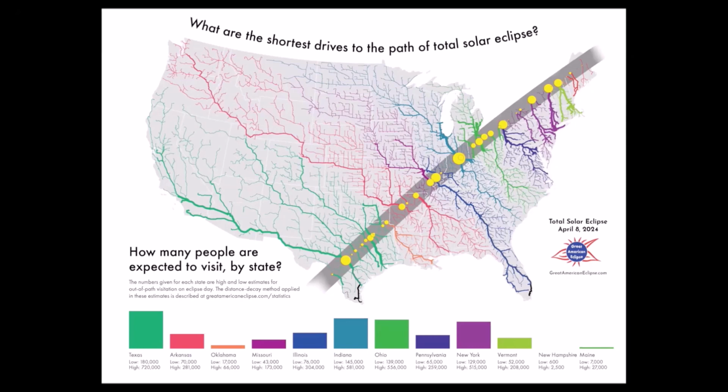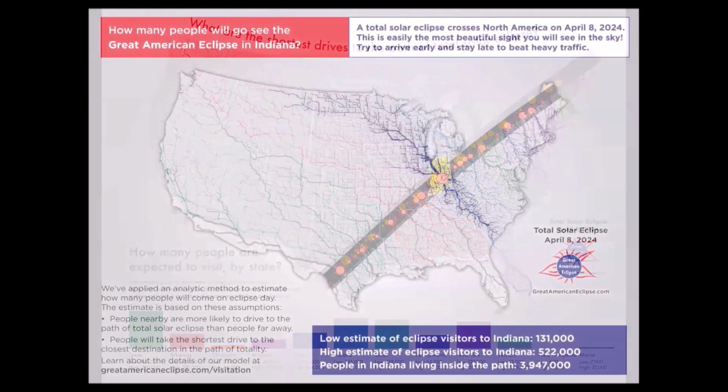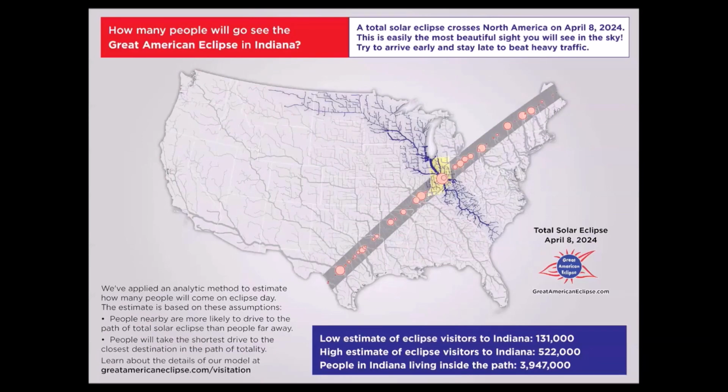So you can see how the drive patterns, if people drive the shortest path, they'll converge on these places, and the places with the larger circles are going to receive more people. Down in Texas, by Killeen, my model predicts that they will have about 500,000 people coming to that one spot alone. So watch out. So now I isolate some of these, what I call drive sheds, by destination states.